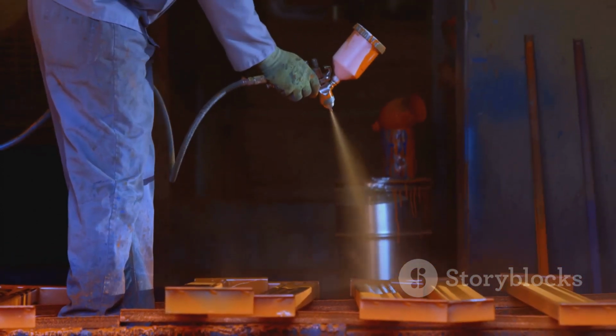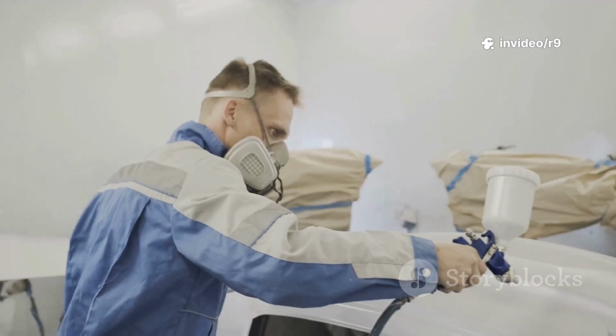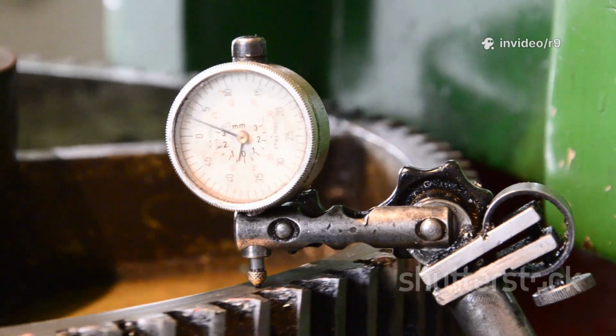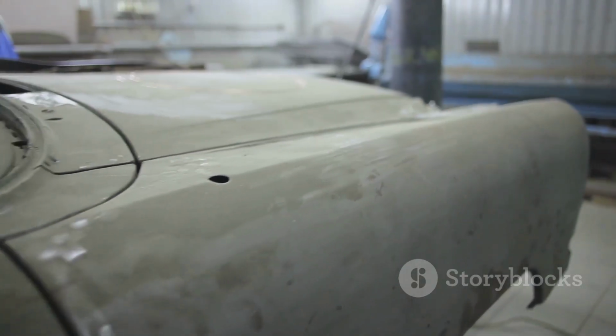Simple math, strong science. I start with the classics, paints and epoxies. These are applied in layers, usually a primer underneath and a top coat above. Thickness, between 25 to 100 microns. Enough to form a protective skin, but not too thick to crack or peel.